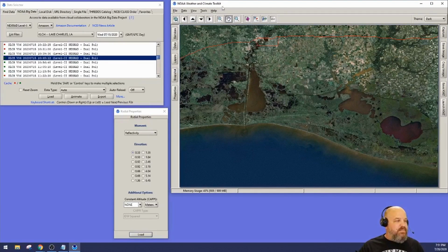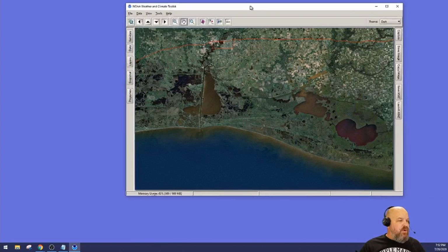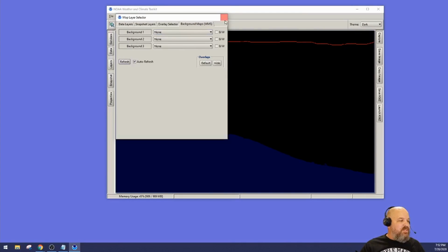It is not very user-friendly, which is why I wanted to do this training session. And it throws up little windows all over the place on your screen. It's actually pretty annoying. So I think when you first start it for the first time, you get... Let me turn off this background layer. Try and emulate what you guys are seeing, maybe.